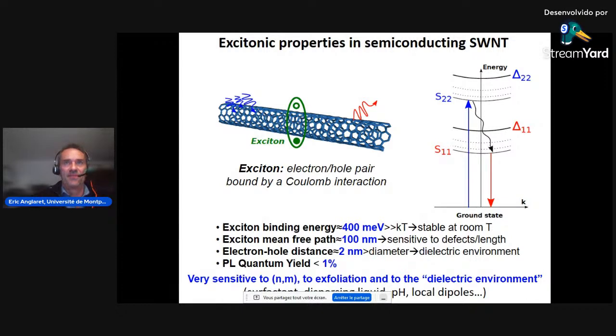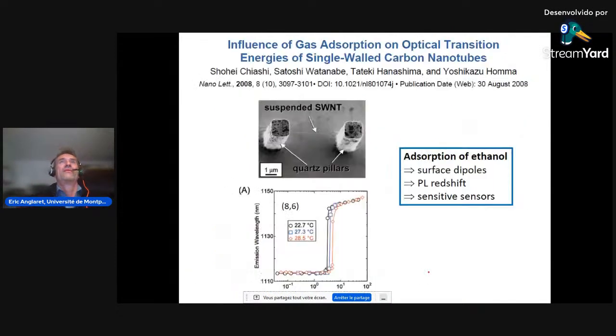And then in the rest of the talk, I will show you how we can take advantage of the luminescent signal to study the exfoliation of the nanotubes and also to study the so-called dielectric environment, the presence of dipoles and adsorbed molecules on the surface. So I will first take a couple of examples that I really like in the literature.